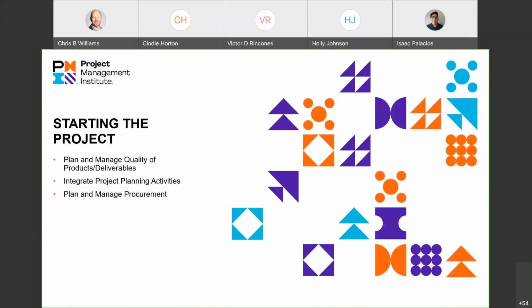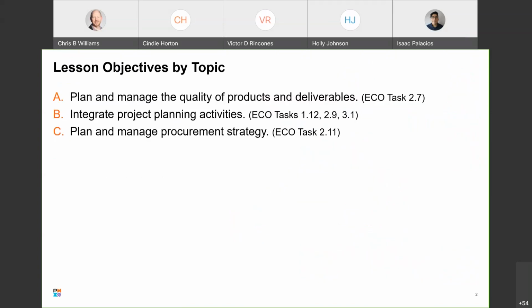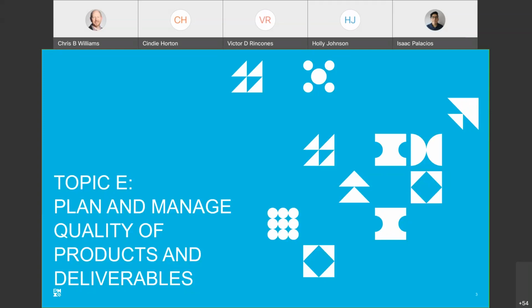So as Chris mentioned tonight, I'm going to be covering plan and manage quality of products and deliverables, and then he'll be hitting the next two tasks right after that. And we've covered the objectives, right? So let's go ahead and get started then with plan and manage quality of products and deliverables.